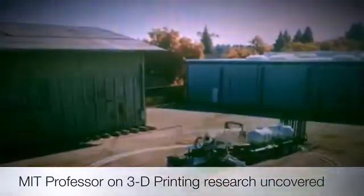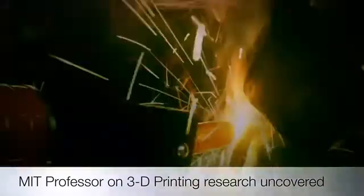This is a 15-second overview. We're going to be talking about 3D printing across scales, from printing buildings to printing with metal and looking at different materials to mobile systems.